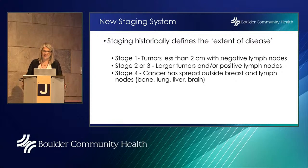With stage 4 cancers, right now in 2021, for the most part, our treatments are not able to cure stage 4 breast cancers. So the goal of the treatment there is to prolong a woman's life, potentially relieve symptoms that may be related to the cancer, and keep the quality of life up as long as we can. And really, women with stage 4 cancer now are living years and years, much longer than even 5 or 6 years ago because of our newer treatments.